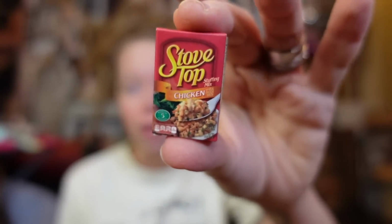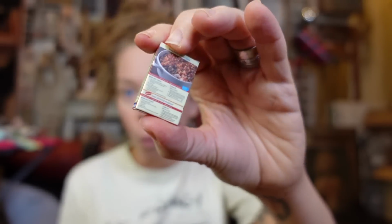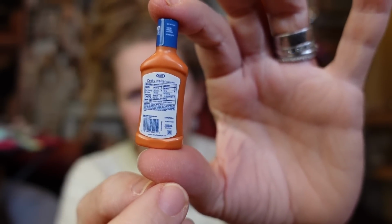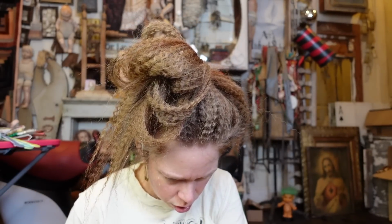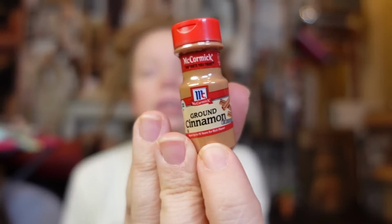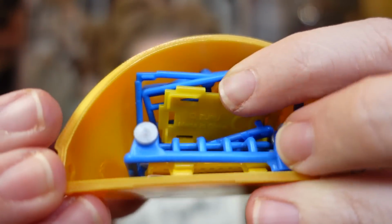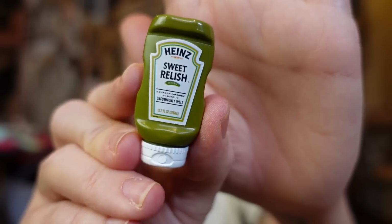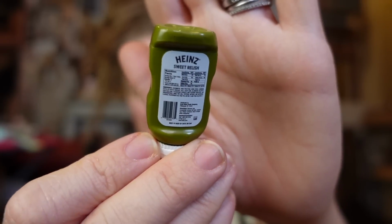We have gotten the cash register and one new one. We have Zesty Italian. Did we get this one last time? I can't remember, it just looks so similar, because I think there is a Thousand Island as well. We did get this one. More ground cinnamon. Ooh, what is that? That is the actual full-size looking basket. Is it gonna be something new? It's kind of familiar.